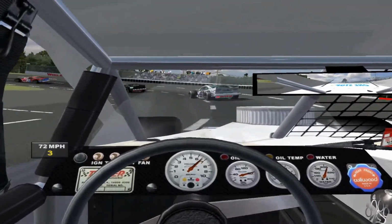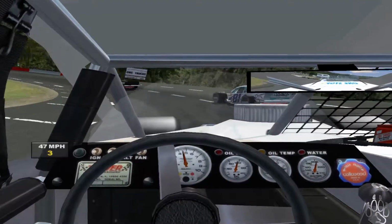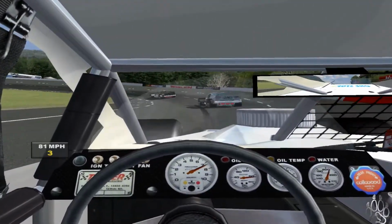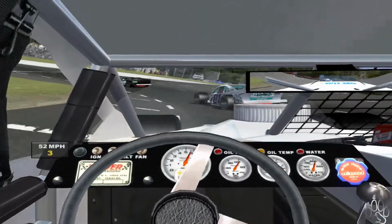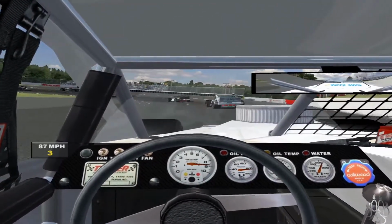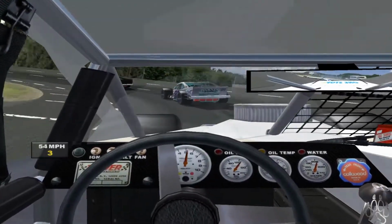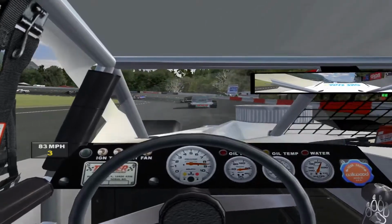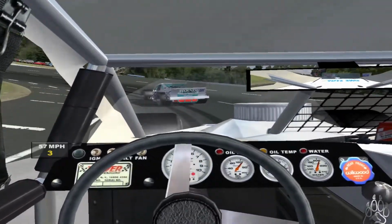Definitely need some practice here. And overall, the car's doing fine, you know. Going from last, and we're still crawling our way up. Slowly, but we are. Gotta work on the brake bias as well, and the pressure of the pedal.